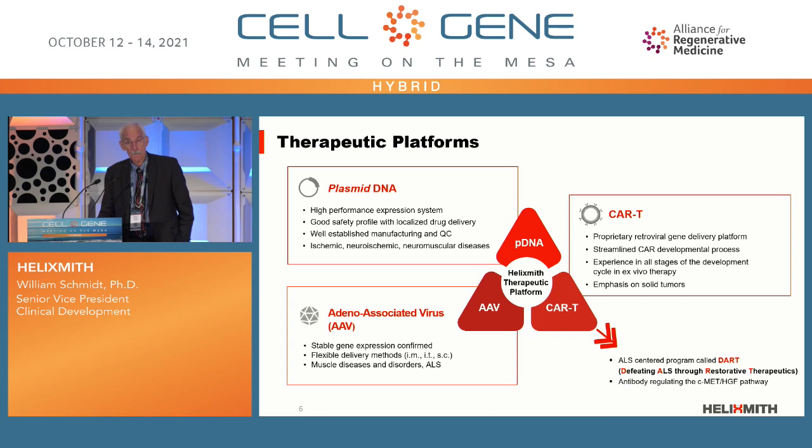Plasmid DNA is our main focus to date. It's our most advanced program, but we do have AAV-related products, and we have CAR-T-related products. And the fourth angle that we're working on is a monoclonal antibody product that has agonist activity instead of antagonist activity at the c-MET receptor, which is the receptor that we're using for our studies in painful diabetic peripheral neuropathy.